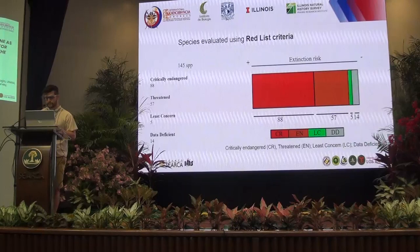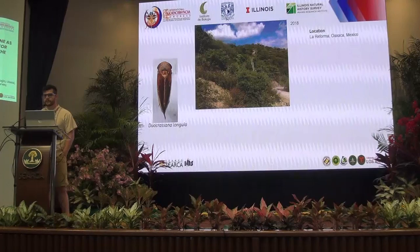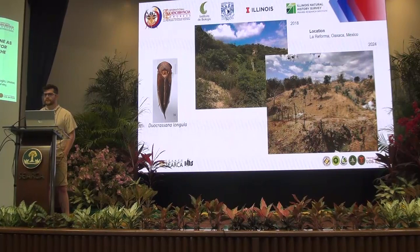And one particular case is this species, Duocrescena lumbula. We described it in 2018, and this is the location. The location is La Reforma, in Oaxaca, one of the biggest states in Mexico, and this is how it looks for 2022. So the type locality is just gone, and this is the only place where I have been collecting this species. I've been all across this state, but this is the only location where I can find it.